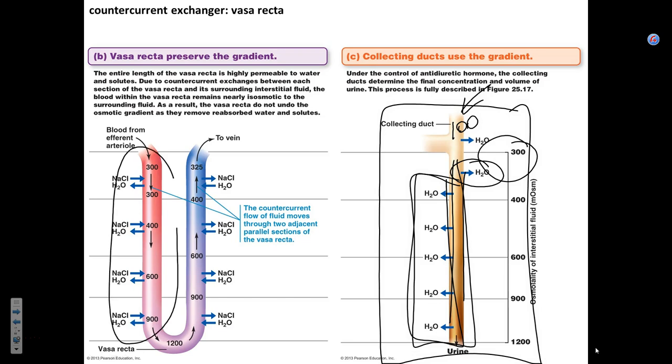Okay? So the vasa recta absorbs sodium chloride and then absorbs water, since, remember, it's a countercurrent mechanism. The direction of blood flow is essentially opposite to the direction of filtrate flow. Do you understand what I'm trying to say? If I'm the filtrate and I'm going this way and I'm dumping water and then sodium chloride, and Nicole is blood, she will go the other way, picking up sodium chloride and then water and going into the systemic circulation. Make sense?